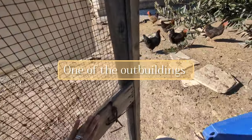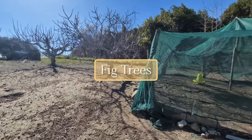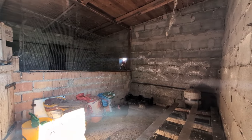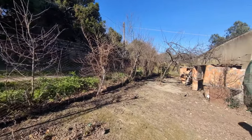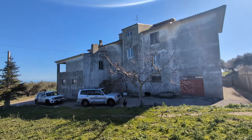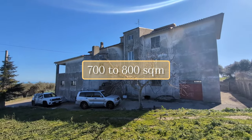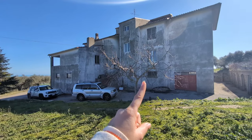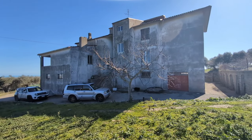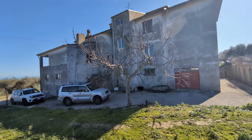It's definitely not for someone that wants a move-in ready property, but someone that has a business mind and an idea of coming to Italy and doing something like a bed and breakfast or some kind of service like that. And the reason why I say that is because of the house size. So this is the house, and it's about 700 to 800 square meters of house plus the land. Because the house hasn't been inhabited by a larger family for a long time, there is quite a bit to be done when it comes down to renovations, wiring and plumbing.